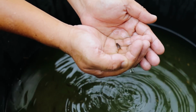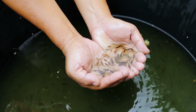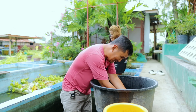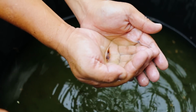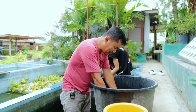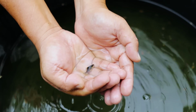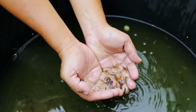And then we have the red cap. I have here the red cap. These are the red cap fry. See? Wow. And then I also have here the shubunkin. See that one? A single-tailed carp-like goldfish. This is the shubunkin. And then we have the moorfish, the black one. This one is the moorfish. And they are already very distinguishable from each other. Two months from now, they're going to be molting their colors and we can already sell these at the pet store.